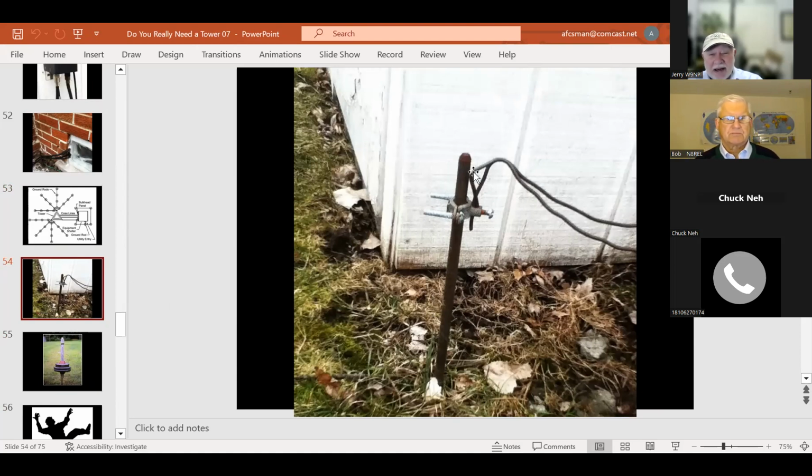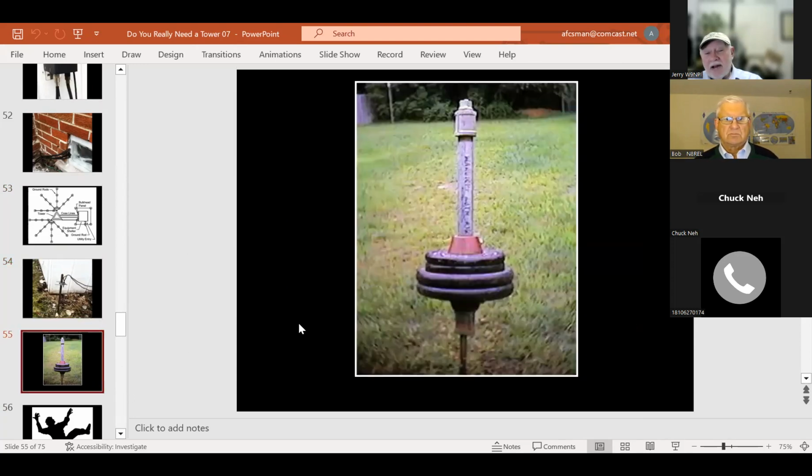And in order to pound it down, there's some people who will soak the ground with hot water and try to wiggle it down. I used a 15-pound sledgehammer. These weights would go up and down and keep pounding until it got down as far as I could.